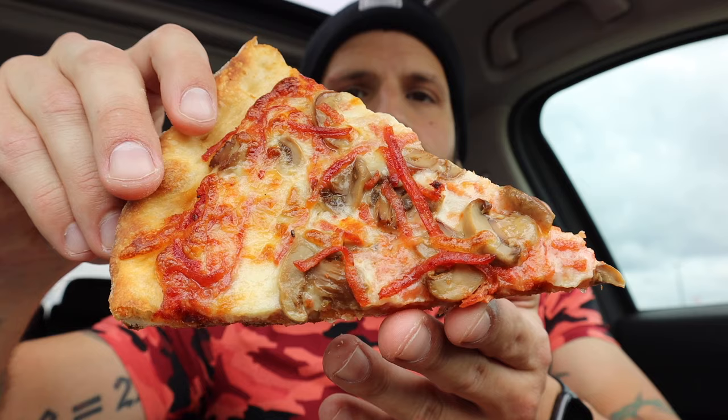First slice, look at that. Just looks so, so good. Can't wait. All right, cheers. Wow. Oh, wow. Yeah, that's good.